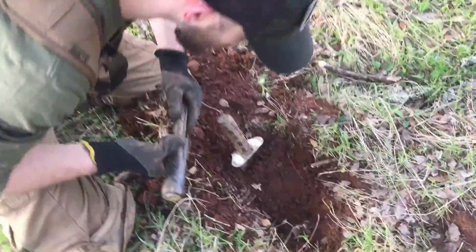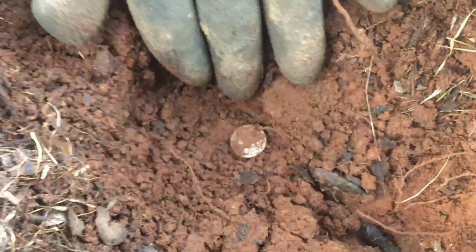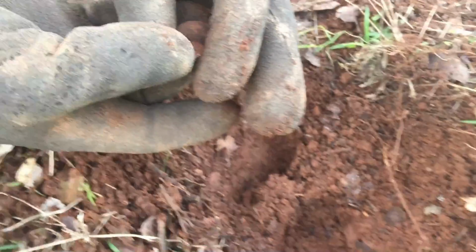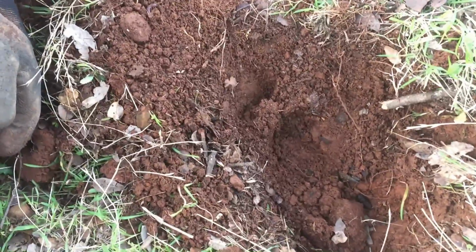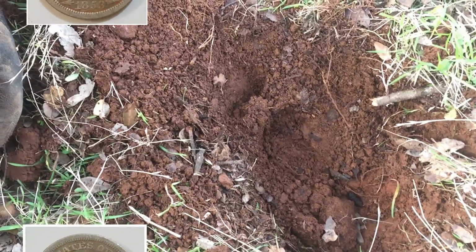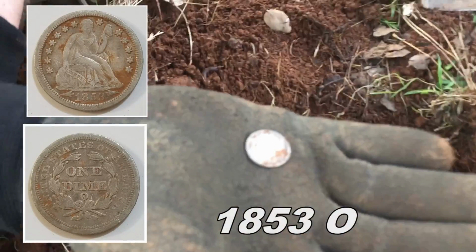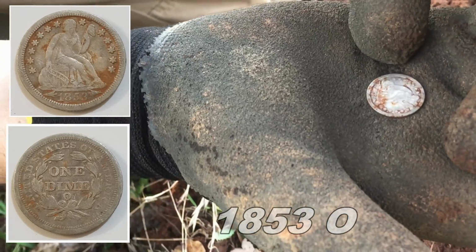All right, Andrew called me over. He's in a hole, getting down on it. Says he thought he saw an edge. So, oh, I see it too, dude. See it? Yep. Oh, yeah. There it is, dude. It is silver. Nice. Seated. It is seated. Yeah, rinse it off a little bit. And give it the old tongue bath. There it is, dude. It's in pretty good shape.